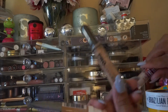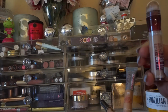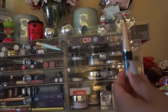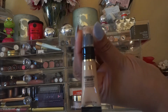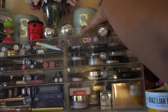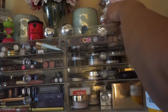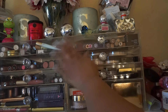The LA, which I just got. The Age Rewind, which is one of my all-time favorites in here for a drugstore one. I have the Milani, which I'm not quite sure how I feel about. The Becca Under Eye Brightener. I have the Flower Beauty back here to try. I have L'Oreal, and I just picked up the Flower Beauty not that long ago. Powders.